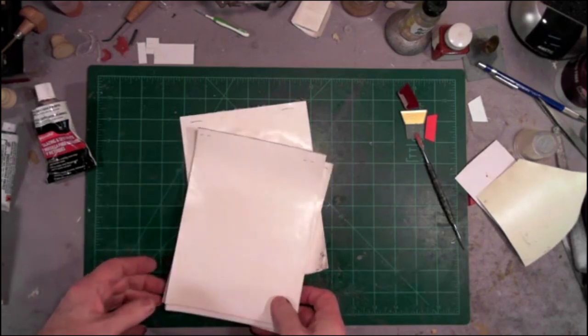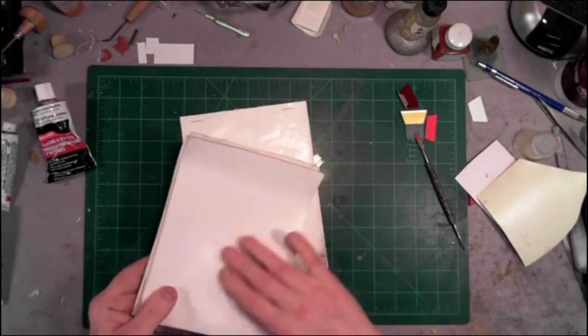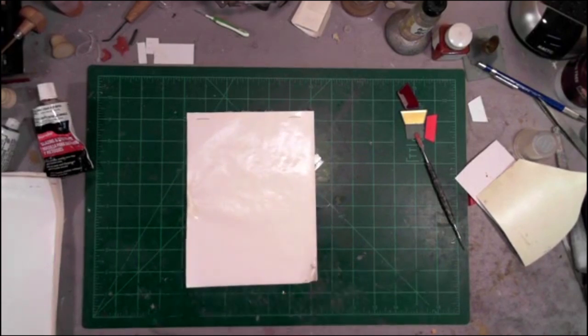It's a great way to keep your area clean, which if you've ever been in my workshop, you know is nearly impossible, but anything can help. And these are solvent resistant, so anything you're going to mix to put on a model, you can mix on these. That's the tip of the week, and I hope you enjoyed it.